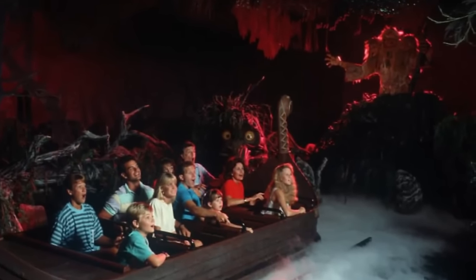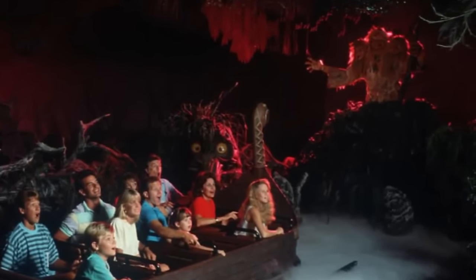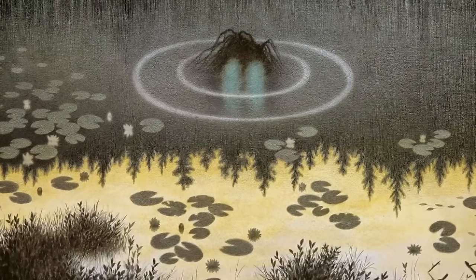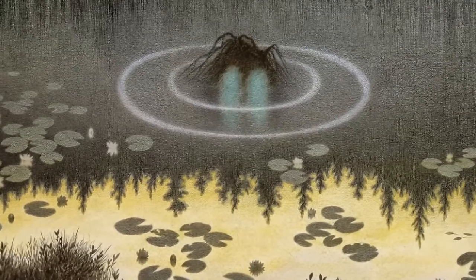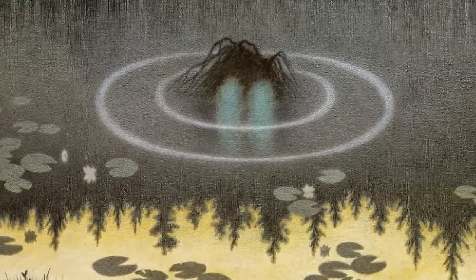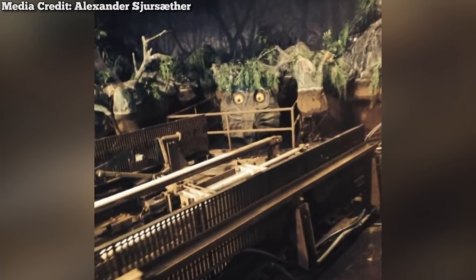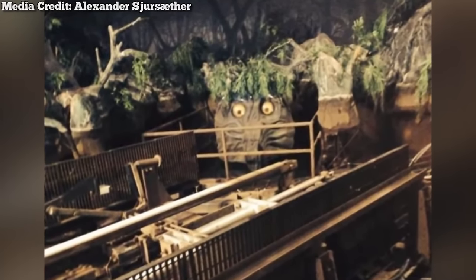Towards the middle of the ride, one segment involved a three-headed troll angrily banishing guests from his territory. Right next to this irate fellow is a creature known as a Nuken. According to Norwegian mythology, the Nuken is a water spirit that lures people to their deaths in lakes and streams. On Maelstrom, this creature is portrayed by a submerged animatronic with what appear to be branches on its head.